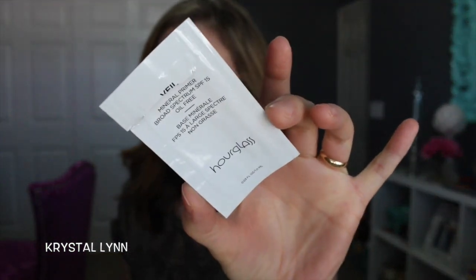So next is from Hourglass. It is the Mineral Veil Primer, and this is just a little sample that I got. I've been using this all week and I absolutely love this. It's amazing. It reminds me a lot of the NYX Angel Veil Primer. They have very much a similar consistency and I just absolutely love them. The NYX one doesn't have an SPF, but this one does. This has an SPF of 15 and it's oil free.